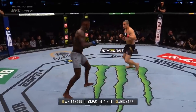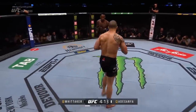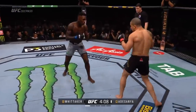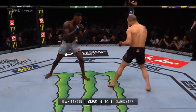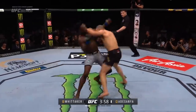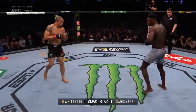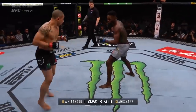Whittaker does believe he has the striking advantage despite what would appear to be an obvious edge in wrestling and grappling. I'm sure Adesanya might take issue with that given all the strides he has made to round out his game over the last few years. Adesanya's wrestling has improved a ton, John, so it may be discouraging for guys to try to take him down at this point.